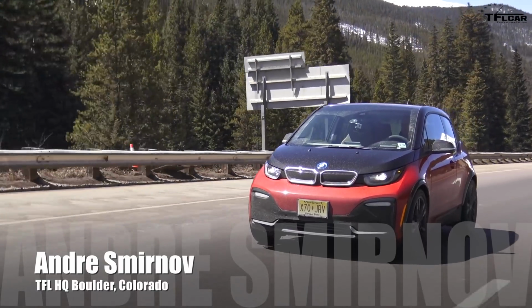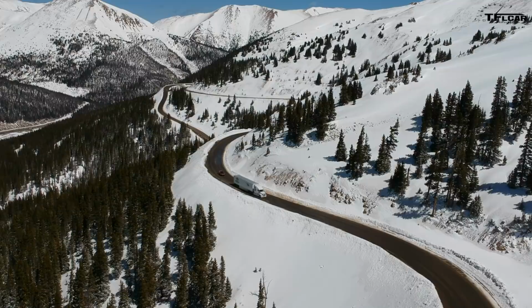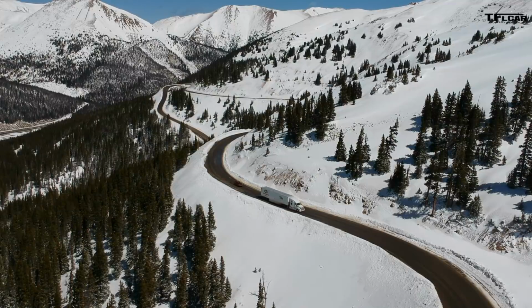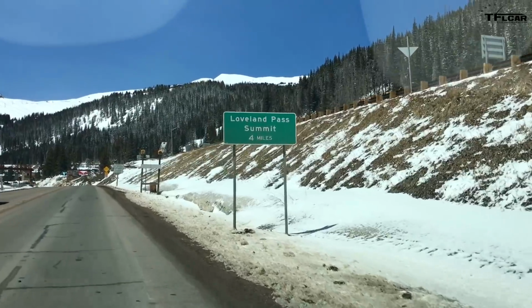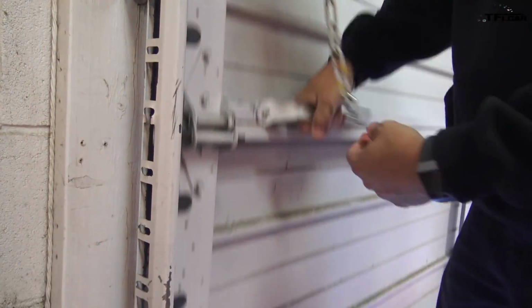Guys, we're doing a new segment we call Electric Car versus Mountain. And in this case, it's the brand new 2018 BMW i3S versus the Loveland Pass. Loveland Pass is basically at 12,000 feet above sea level. Here in the office, we're at about 5,200 feet.